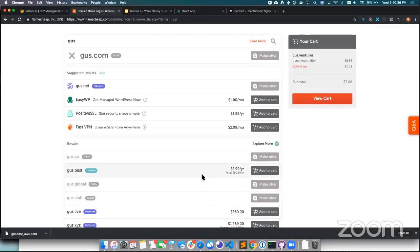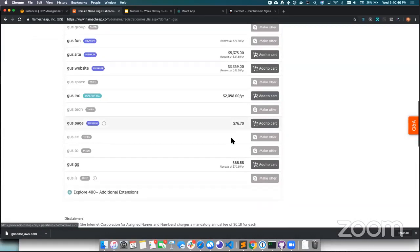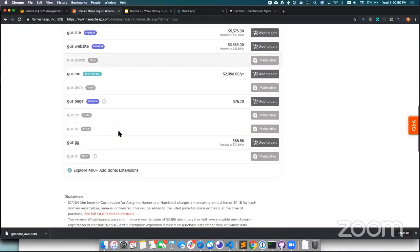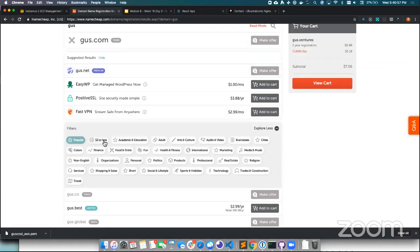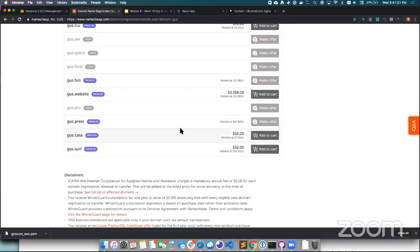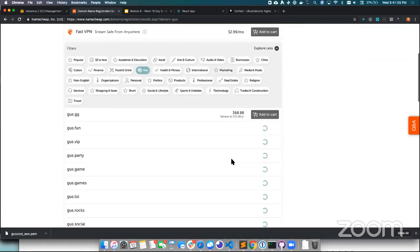Okay, it says here I can buy Gus.best for $2.99 a year, but retail is $90 a year. Is that okay? I don't know. That's a good option, I guess. Let's see. 400 additional extensions. $2 or less. These are not $2.